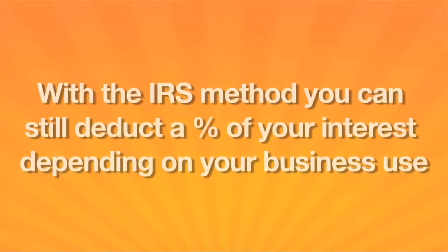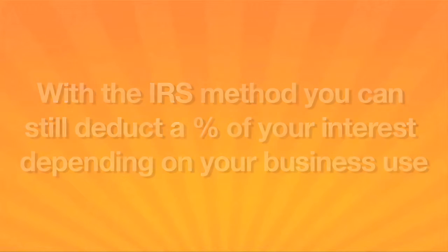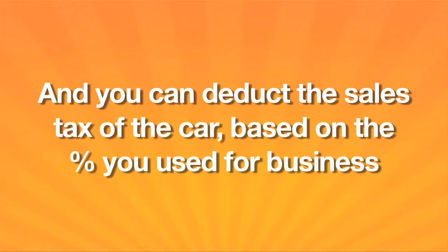Now, there's one more thing I want to mention that a lot of people miss. This is a really big deal, and I hope you're paying attention. The IRS method is in lieu of most of the actual expenses, in lieu of most of your gas and repairs and insurance and wash, wax, depreciation, repair, and so on. But there are some things you get in addition to all that, which a lot of accountants didn't know. For example, you can deduct the interest to the extent you used your car for business, and you can deduct sales tax to the extent you used your car for business.